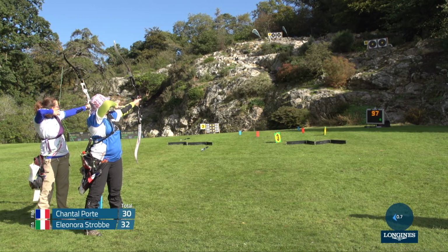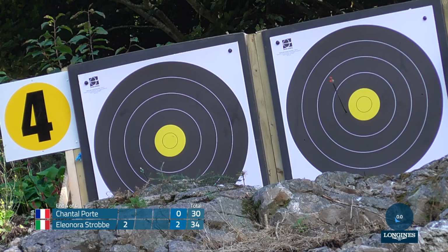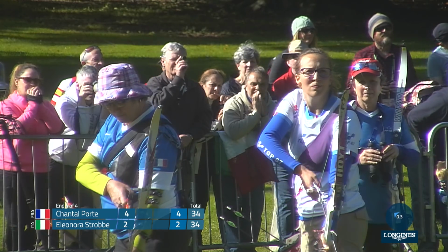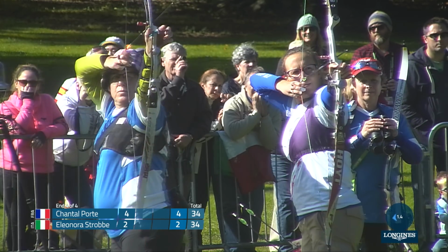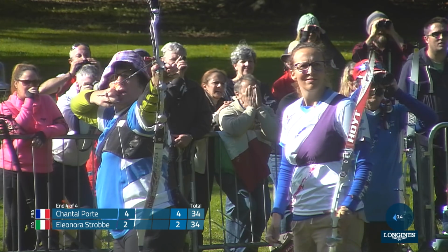Strobbe shoots first. That sounded not great. A 2 and then a 4. So all of a sudden we're tied again. Left again. It's really pulling the arrows across this target. They could be getting caught out by the way the targets sit in. You sometimes tend to follow the angle of the target. If it's not exactly square, they might be leaning a little bit with the target.